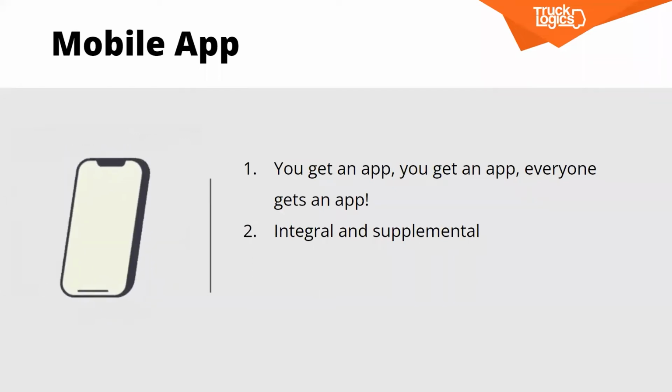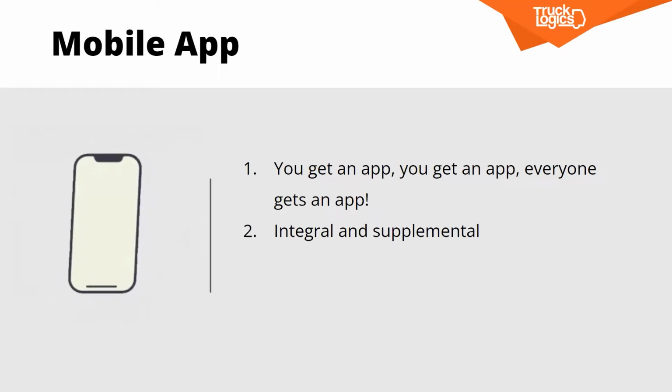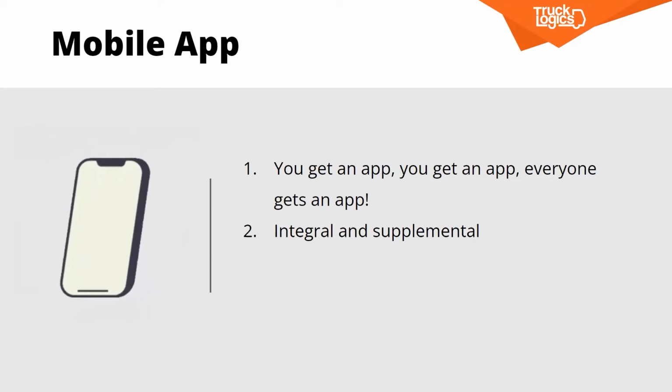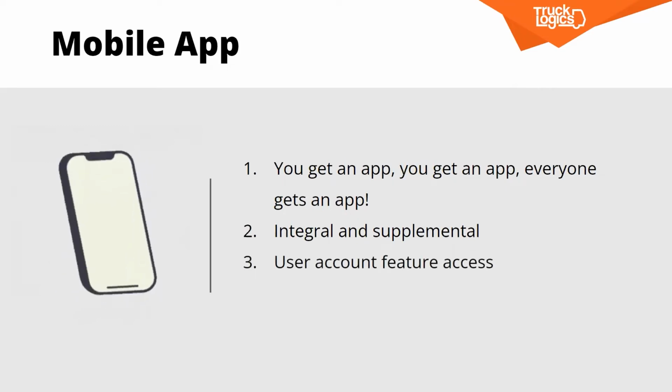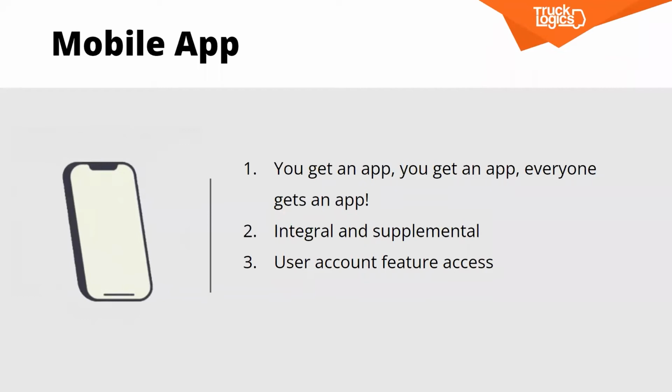Okay. I also recommend that everybody get it because the app is absolutely integral and supplemental to your existing operation. It is not to be used in lieu of the website, and neither is the website supposed to be used in lieu of the mobile app. They are two pieces working in tandem to create one complete system. Okay. The mobile app, the way that it works is, depending on your level of access, you'll have access to certain features. From a driver, 2 different kinds of dispatchers, office manager, and administrator, you'll have access to different things.